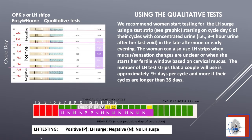The woman can also use LH strips when mucus or sensation changes are unclear, or when she starts her fertile window based on cervical mucus, as in this example on the left. She started testing in the morning on cycle day 10. The number of LH strips that a couple will use is approximately 9 plus days per cycle, and more if their cycles are longer than 35 days.